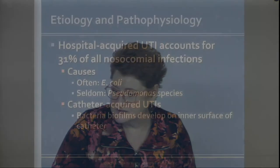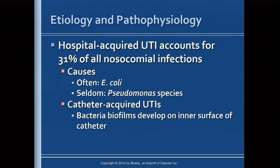Hospital-acquired UTI accounts for 31% of all nosocomial infections. So what's a nosocomial infection? How about anybody in Rochester we haven't talked to today? Nosocomial.